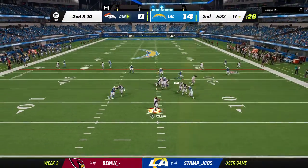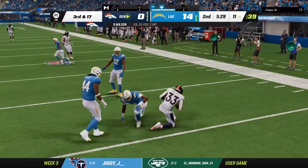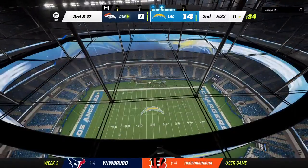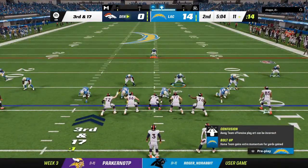To throw once more on 2nd and 10. Wilson, he'll set up the screen. This is Williams. And he'll lose yardage here. Back at the 11, he goes down. So they'll wind up losing 7 on the play. And they're going to face an uphill battle here on 3rd and long.